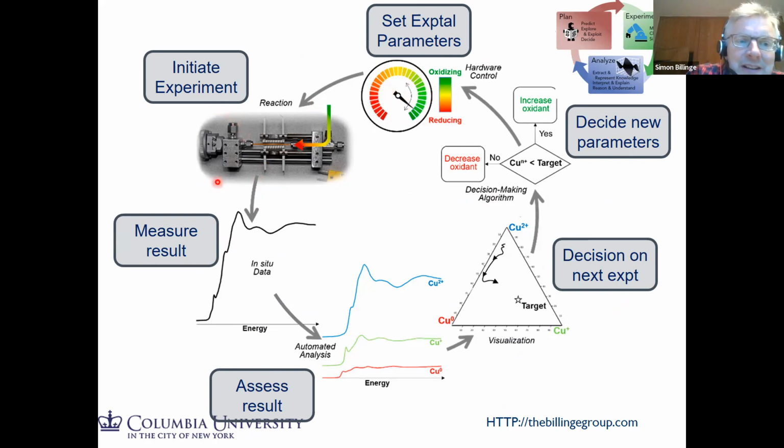And then when the experiment's finished, you measure the result. In this case, it's a Zane spectrum. You assess the result, and in this case, what we did is we had these example Zane spectra from different charge state coppers, and we took linear combinations of them to compare them to the measured result. And then you feed that back into some kind of algorithm that makes a decision whether or not to have the next experiment. So did you reach your target or not? And then once you decide you want to go again round the loop, then you have to have an algorithm that decides on the new parameters.